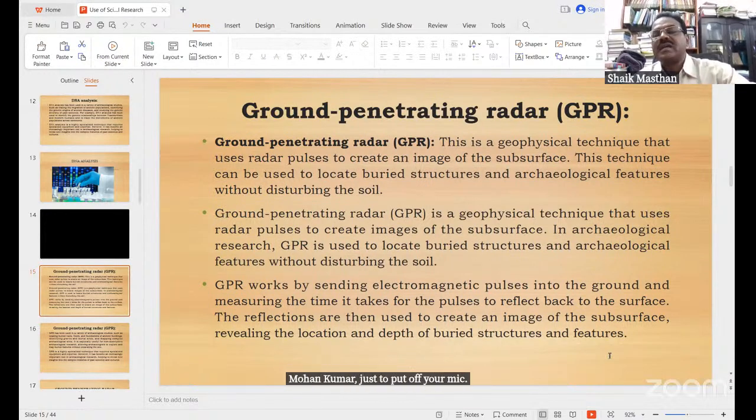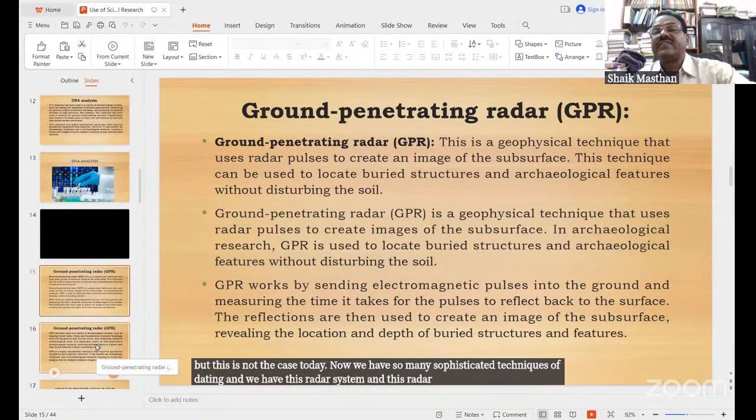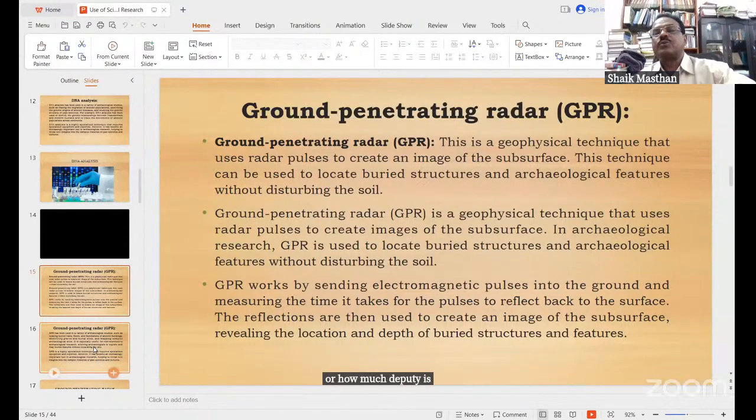So we come across that was one of the lacunas that historians and archaeologists used to face at a juncture. But this is not the case today. Now we have so many sophisticated techniques of dating, and we have this radar system, which will definitely identify the materials inside the depth of the ground, how deep they are, what they extend to, and all these things.